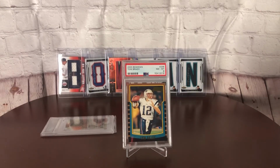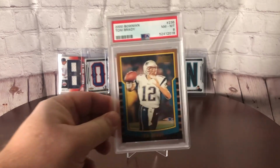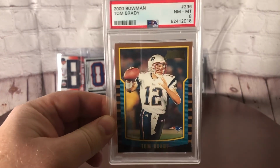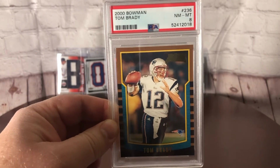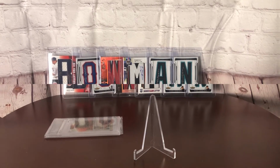Bowman Chrome is even crazier, and don't even look at the refractors. Those are now 5-figure cards in a 10. But hey, Tom Brady, my 3rd rookie of his in a near mint to mint 8. Really, really nice here. And this came in at number 2. Can you guess what is going to top off the list at number 1? Let's reveal it now.